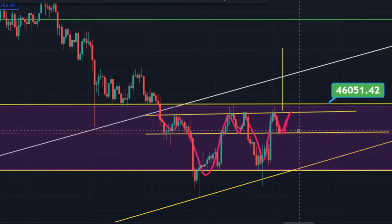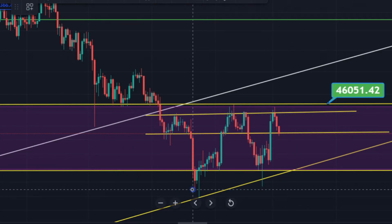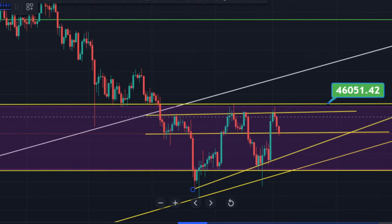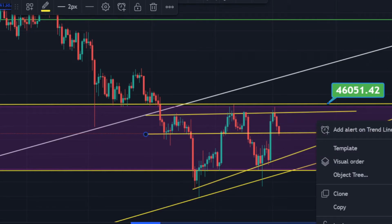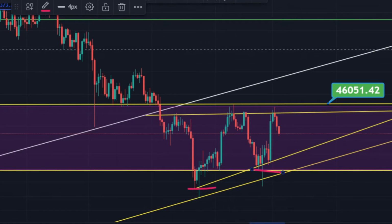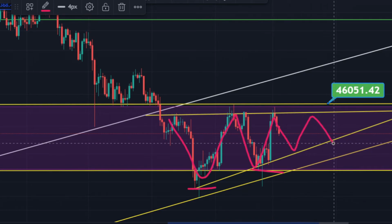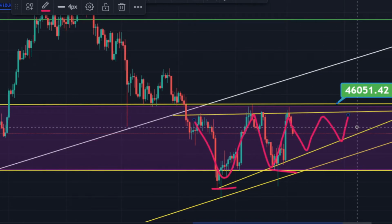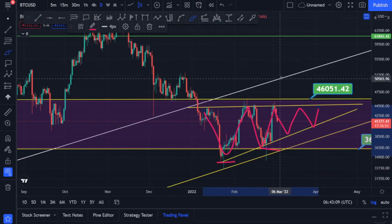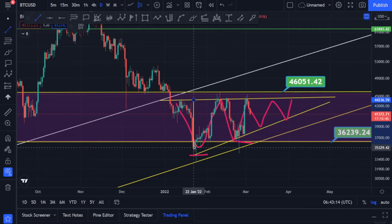Let's say it doesn't make this pattern. It's still making this higher low structure. Okay, take this off. You can clearly see it's making this higher low structure, and even if it comes down, it can do something like this. All this level go up, and you can see it's making a huge ascending triangle formation, and it has the same target price.